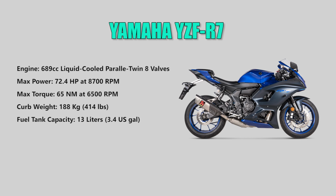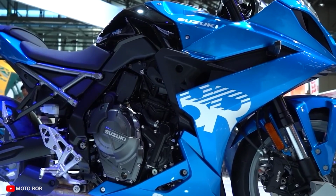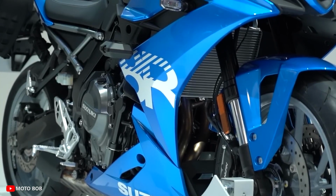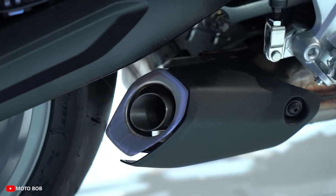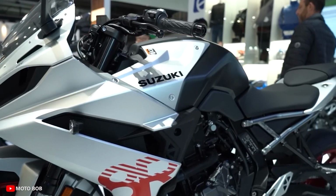On the other hand, YZF-R7 is equipped with a 689cc parallel twin engine, which produces a power of 72.4 horsepower at 8,700 RPM, and 65 Nm of torque at 6,500 RPM. Then the compression ratio is 11.5 to 1, and the power-to-weight ratio is 0.17 horsepower per pound. With extra cubes to displace, the GSX-8R produces nearly 10 horsepower more than the YZF-R7. Plus the former's power kicks in earlier than the latter, meaning stronger acceleration. Same goes for the torque, as the 8R is again advantageous.